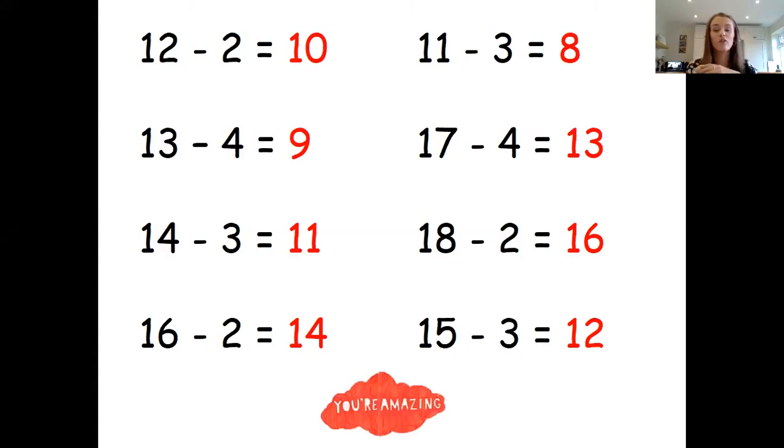I did that one. 13 take away 3 equals 8. 17 subtract 4 equals 13. 18 take away 2 equals 16. And if you had 15 biscuits and you ate 3 of them, you would have 12 biscuits left over. Well done if you got all of those right.